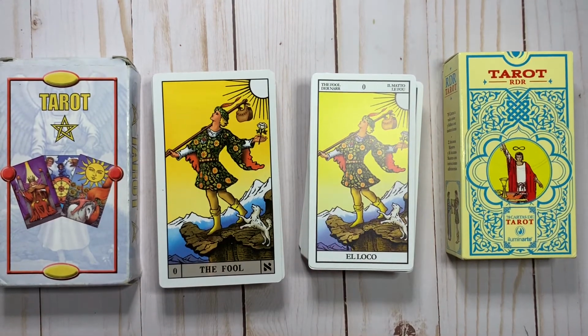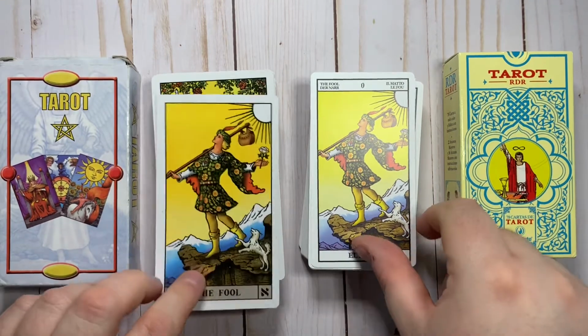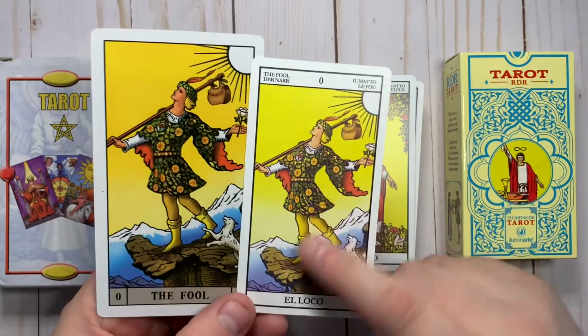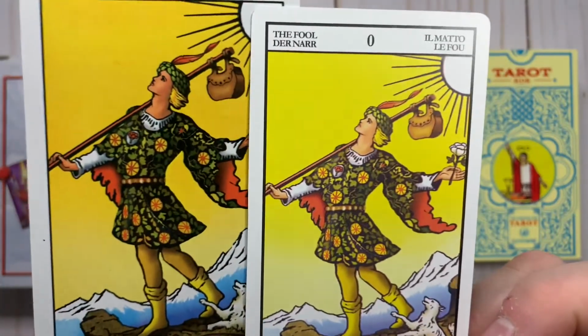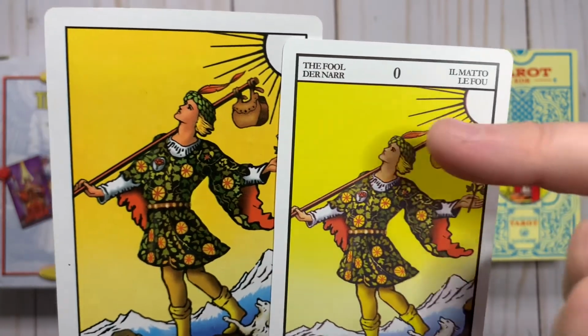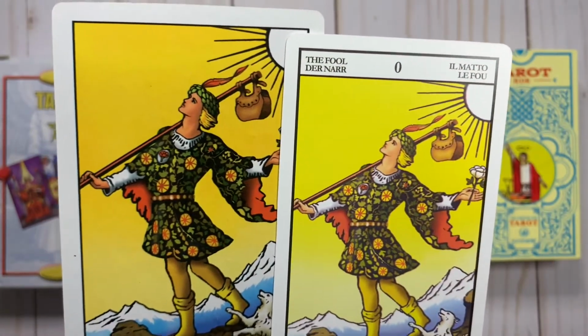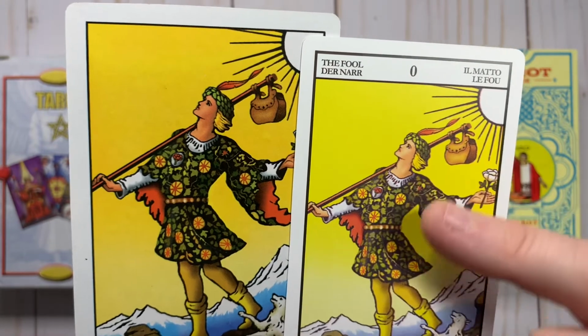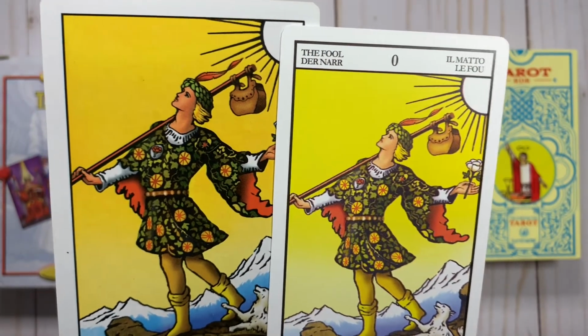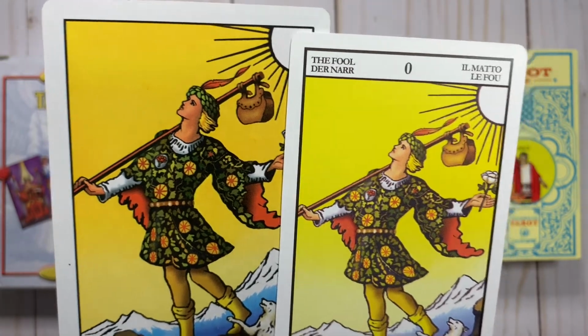I hope you can tell just by looking at these fools, but the color difference is so much nicer on the Tarot RDR. As you can see, there's some really harsh mustard yellows there. They go slightly more lemon here, and the flesh tones are a little less Donald Trump, a little bit more peach as opposed to Cheeto.